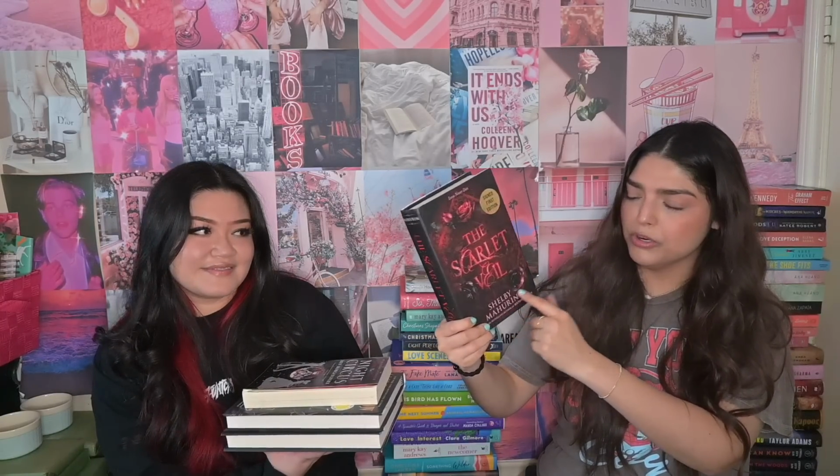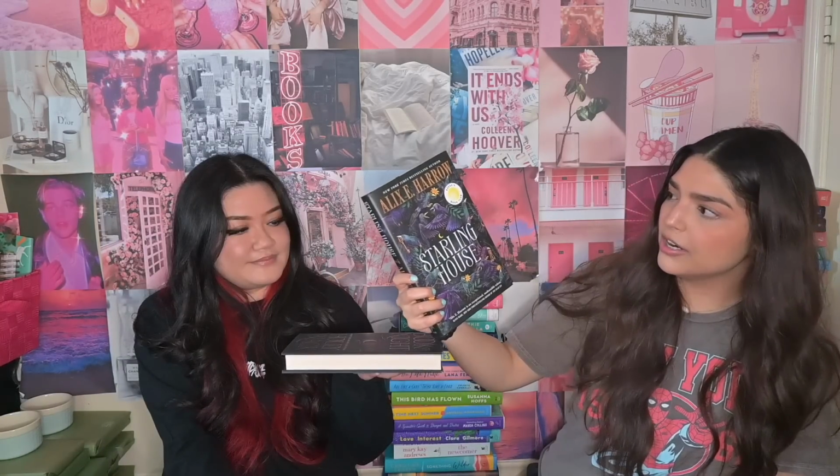Also this one, The Scarlet Veil by Shelby Morin. The Night Circus, The Starling House by Alex E. Haro, and Book of Night by Holly Black. This was another one we went to her book signing for. Next we have our mystery stack.